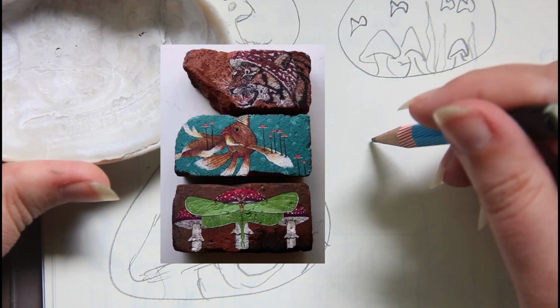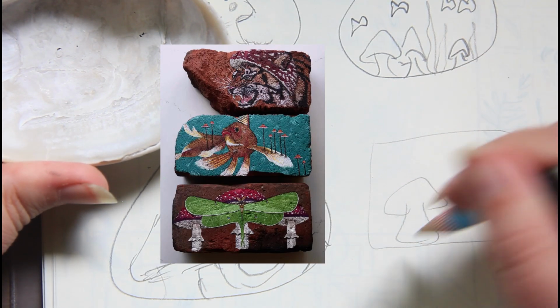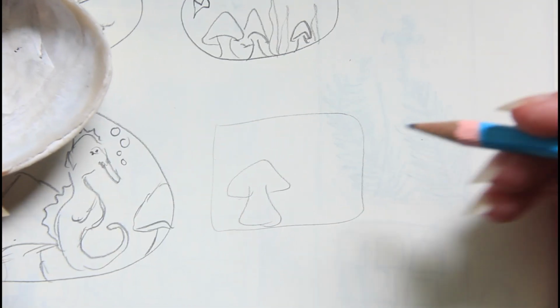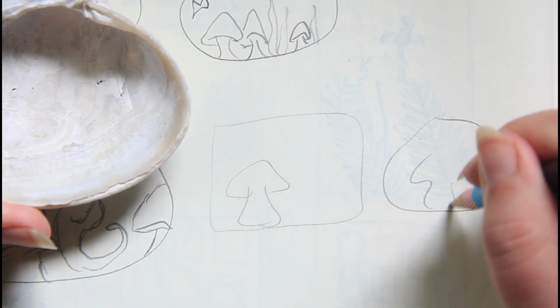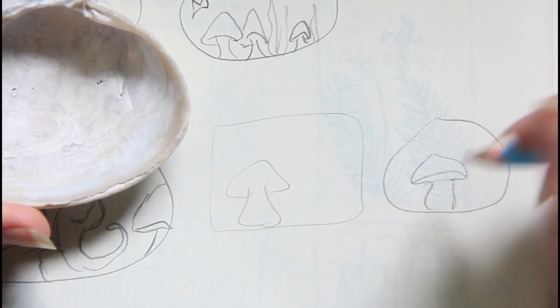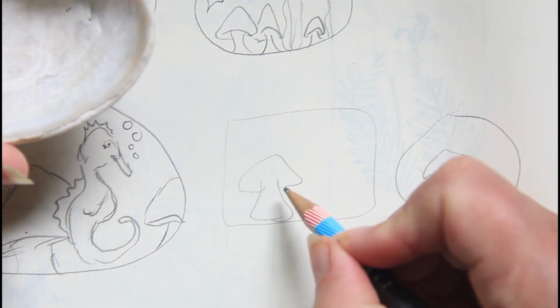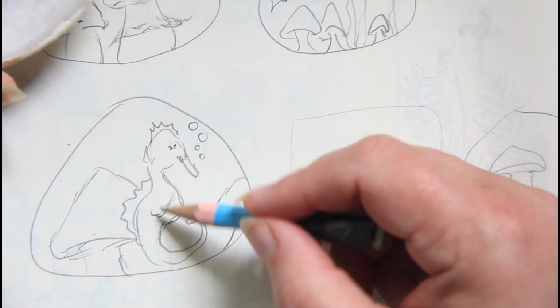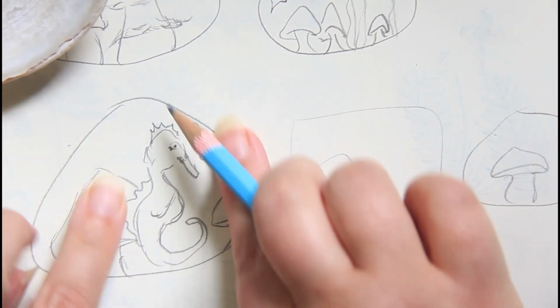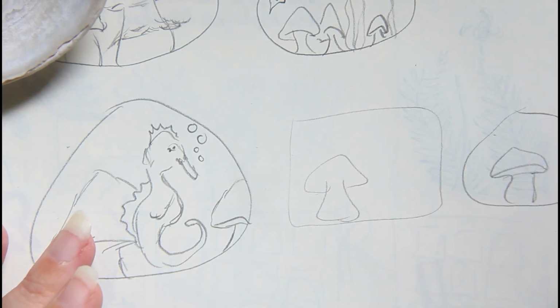Like, it's one thing to have a square shape and be drawing really round sort of teardrop mushrooms, but it's another thing to be doing a teardrop shape and drawing teardrop mushrooms. It reaffirms the shape of the shell. So I need to make sure whatever animal I go to put on here really stands out and breaks up the pattern repetition. And then the other thing would be color.